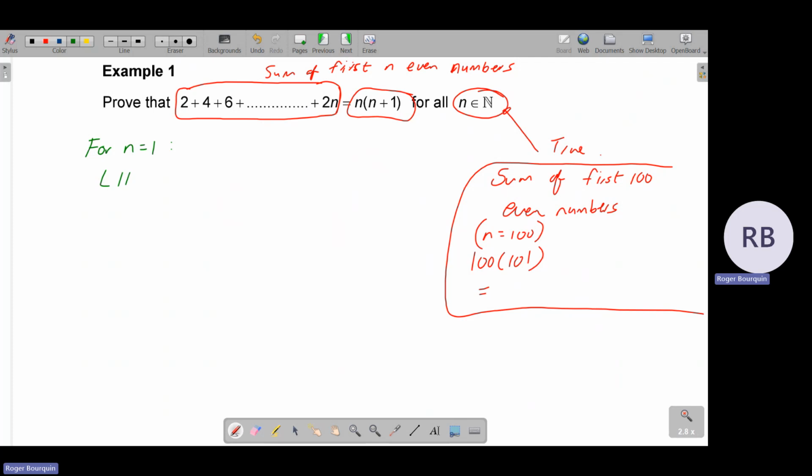Well, what does the left-hand side of the equal sign mean? It means what is the sum of the first 1 even numbers? What's the sum of the first 1 even numbers? 2. It's just 2 plus nothing. If you want, you could say 2 times 1 is 2. But the question is saying, what is the sum of the first even number? The first even number is just 2. Because it's a sum, you're adding 1 even number, so just 2.